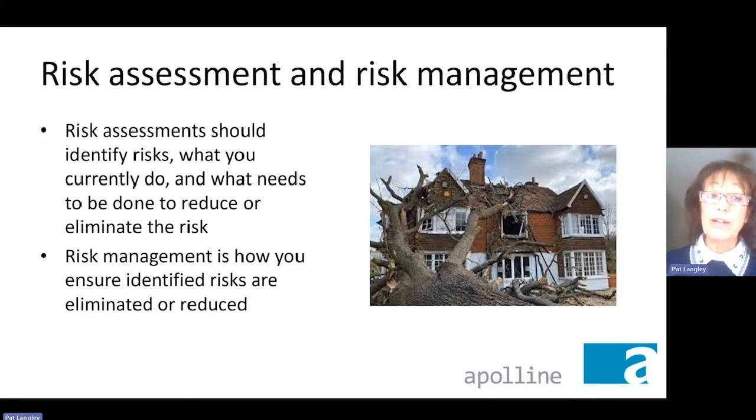So reduce the risk further if you need to, if your current measures aren't enough, or eliminate the risk if you can. You can't usually eliminate all risks, so what you're trying to do is mitigate and reduce risk. Risk management, on the other hand, is how you ensure that these risks that you've identified are eliminated or reduced. So that's the difference between risk assessments and risk management.